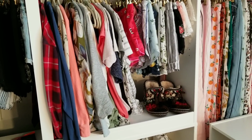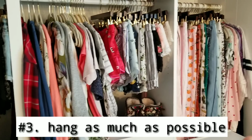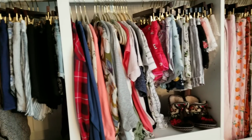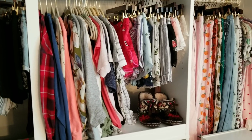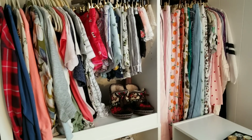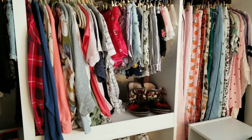Now, another thing I like to do is hang as much as possible, and that includes my pajamas. I have enough space to hang them, so I have them hanging right now. I am very visual, where if I don't see something out, I'll forget I have it, and then I won't wear it. By being able to see everything, I can pick things, and it makes it a lot easier to get ready. Plus, things aren't as wrinkled, and you don't have to worry about that.